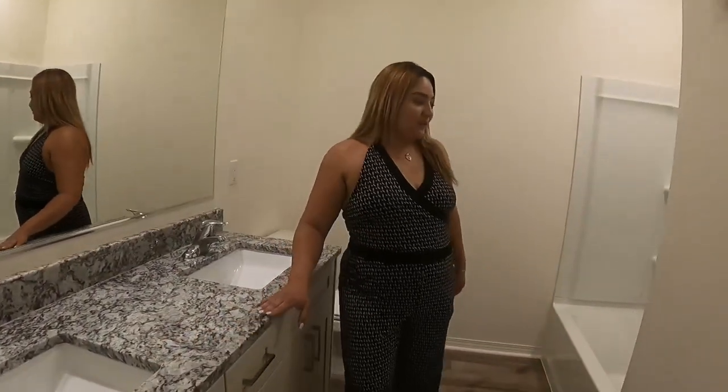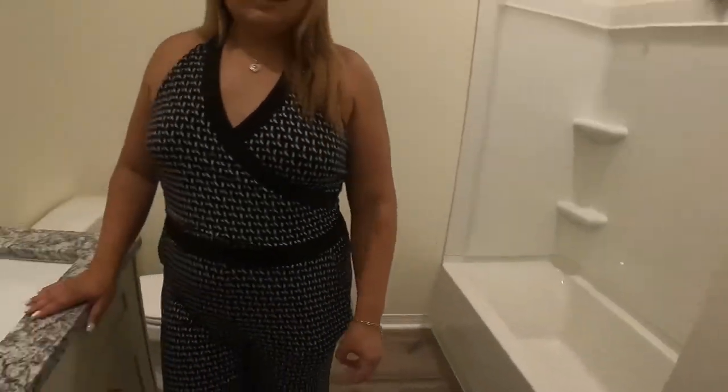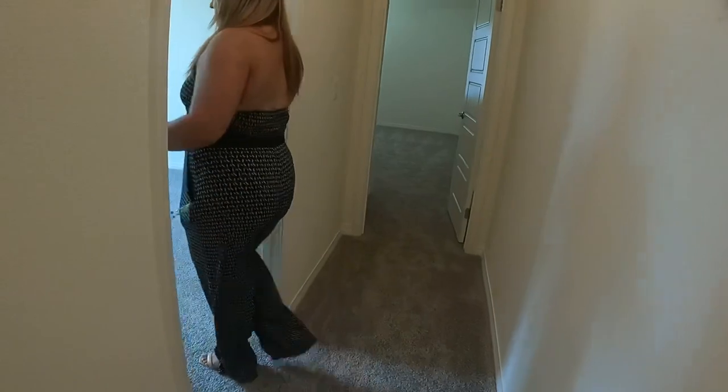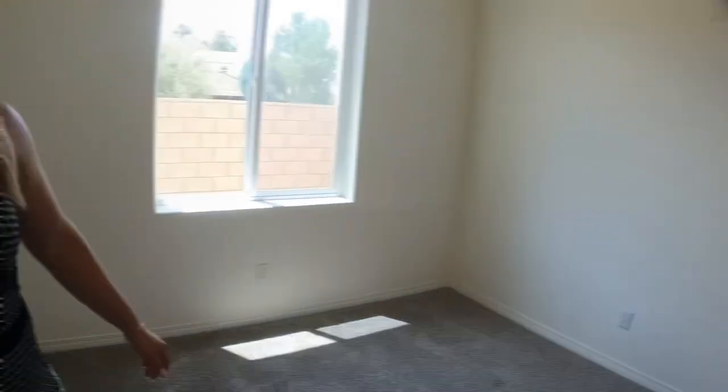Jack and Jill sinks, and here's our big spacious restroom, a standard tub, and plenty of space. There's actually a whole closet in here. Okay, let's go to the third bedroom. These are all such a good size. It feels so good in here.